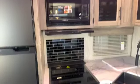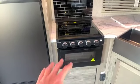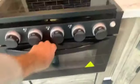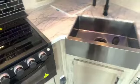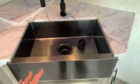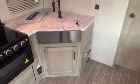Have your microwave, range hood, three burner gas stove top, and nice big oven. New again this year is going to be the black stainless package. So the sink here is a big oversized barn stainless steel, black in color. The faucet as well matches that. And then we have this cover here. It's going to fit over this. So if you're not using the sink, and it works best if you have two hands free, but you can put the cover over the sink for maximum countertop usage space.